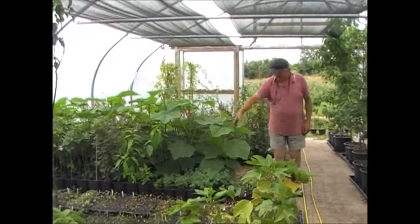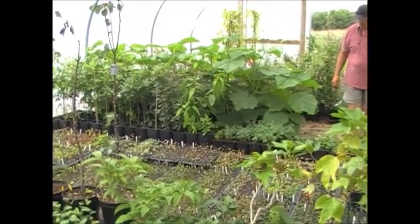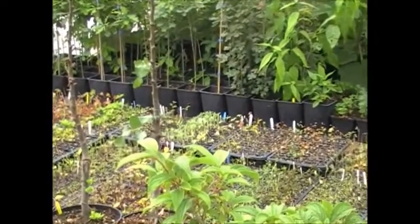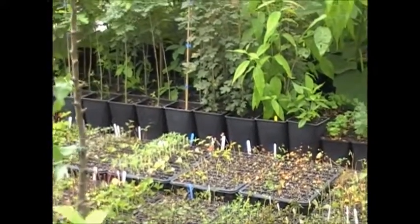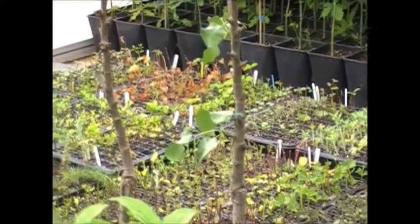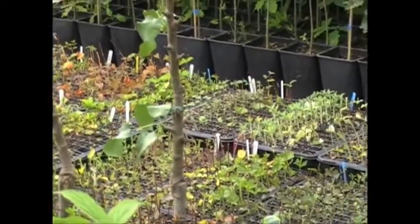And then there's a selection of cuttings sitting here. There's lots and lots of things that we're allowed to propagate. Believe it or not, there are still lots and lots of things that have plant breeders' rights on them, quite rightly so, but we tend to not grow things that have plant breeders' rights because, well, it's just easier not to.